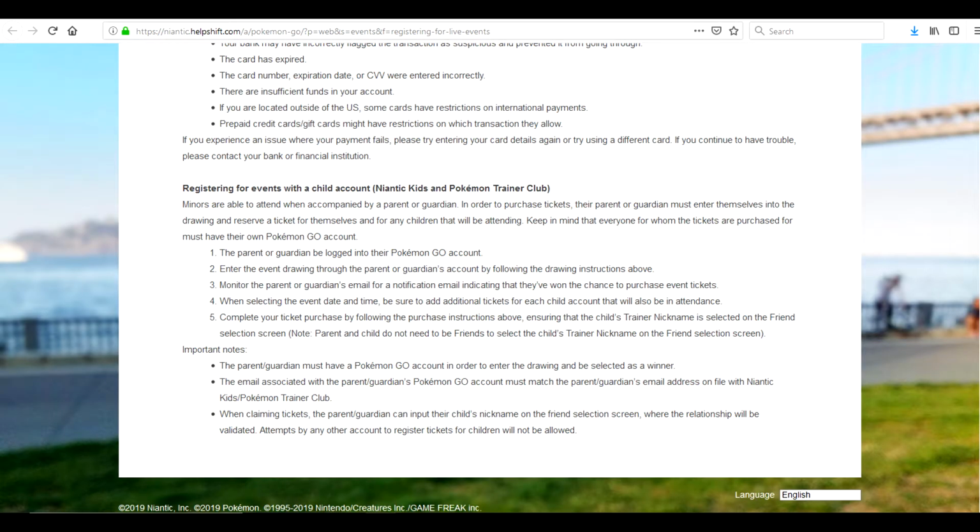Registering for events with a child account. Niantic Kids and Pokemon Trainer Club. Minors are able to attend when accompanied by a parent or guardian. In order to purchase tickets, their parent or guardian must enter themselves into the drawing and reserve a ticket for themselves and for any children that will be attending.